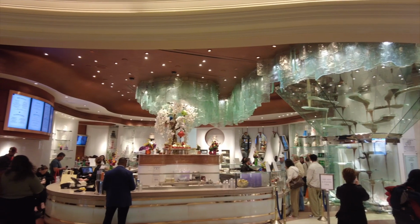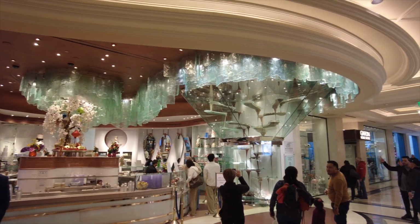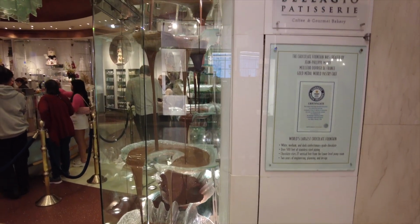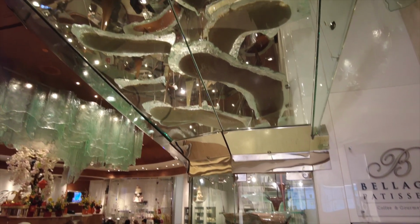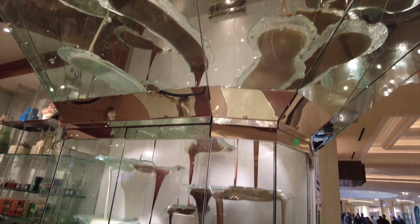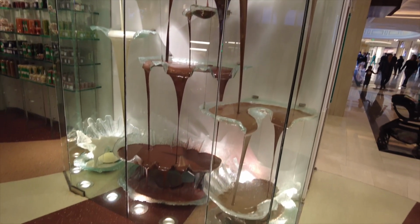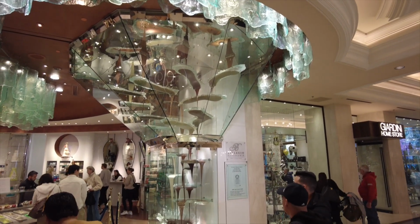And then, if you continue just a little further, you get to the Bellagio Patisserie, where you can get some tasty treats and, most importantly, you can see the largest chocolate fountain in the world. According to the Guinness World Records certificate, the fountain measures a little over 26 foot or 8 meters tall and circulates 2 tons of chocolate at a rate of 120 quarts per minute. Now, upon doing research on this, I came across even taller chocolate fountains in Austria and Switzerland that opened a few years ago. Regardless, it's still an impressive sight to see.